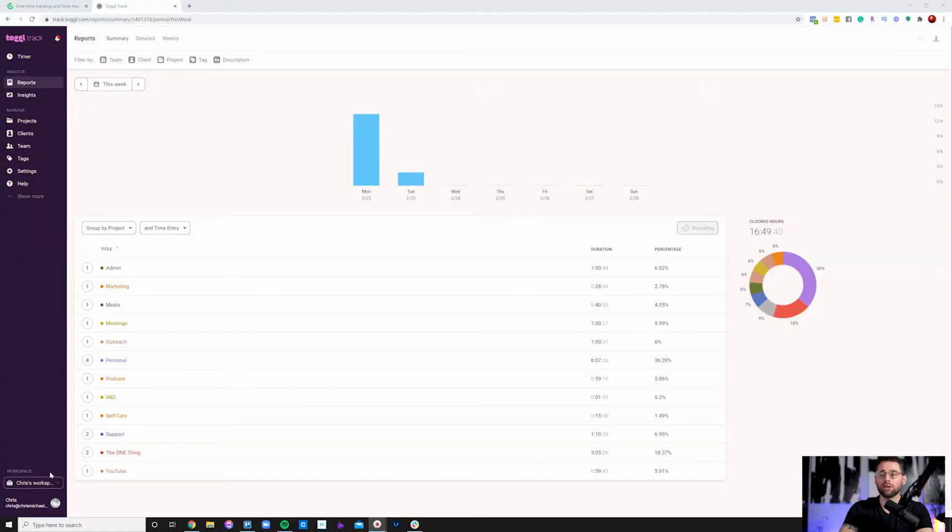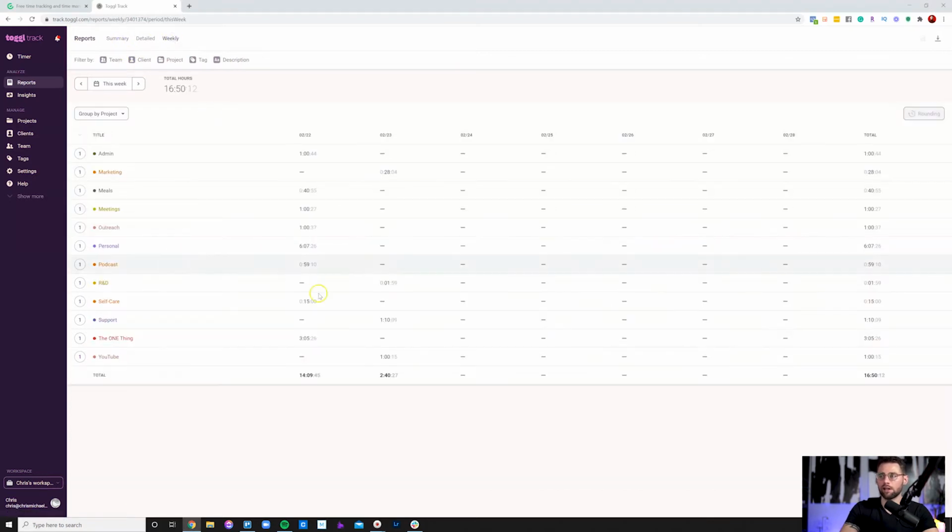Okay, now let's talk about how it's going to impact your business, right? So quickly, I'm going to show you the web version here, but basically it's the same general gist of things. You can filter by team, client, project, tag, description. You can also go to your summary, detailed, weekly, etc. It's basically the same thing. I just think it's more user friendly.